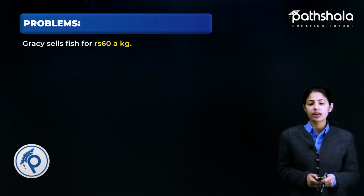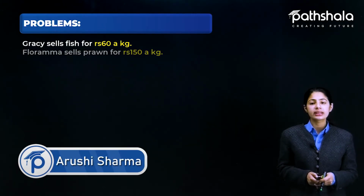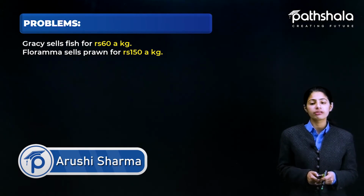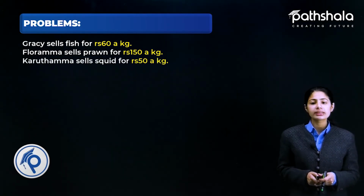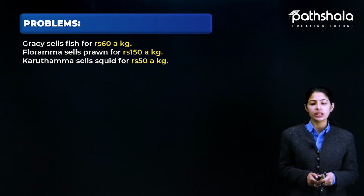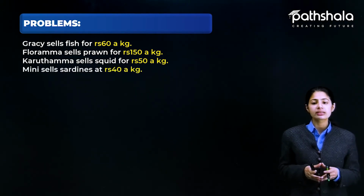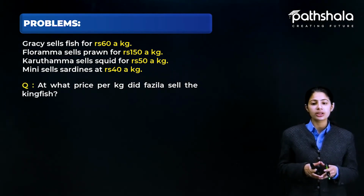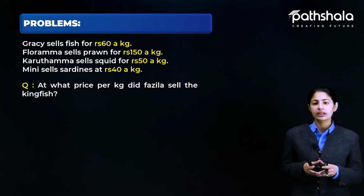Tracy sells a fish for rupees 60 a kg. Florima sells prawn for rupees 150 a kg. Garuthama sells squid for rupees 50 a kg. And Minnie sells sardines at rupees 40 a kg. So the question is, at what price per kg did Fazila sell the kingfish?